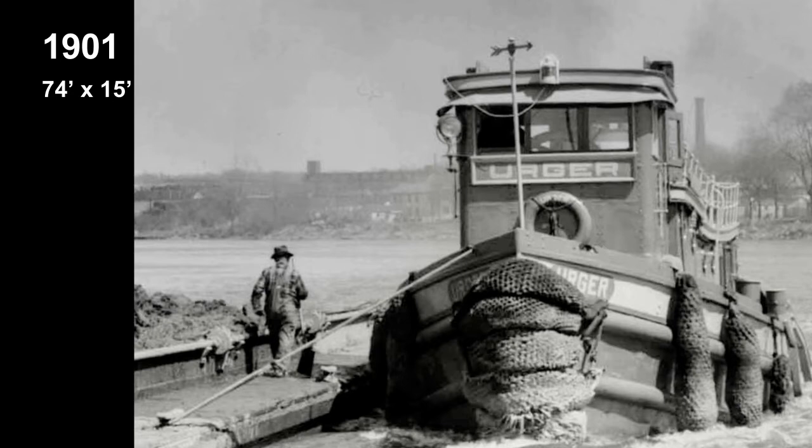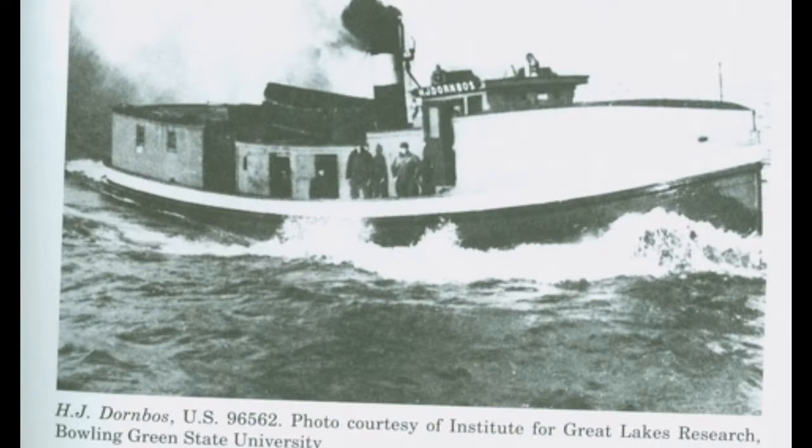Urger began life as a fish tug. It was called H.J. Dornbus. It was built on the west side of the state of Michigan, so on Lake Michigan. And again, there's all that enclosure so that the fishermen would be protected while they were fishing in winter. Same boat, but actually not the same boat at all.